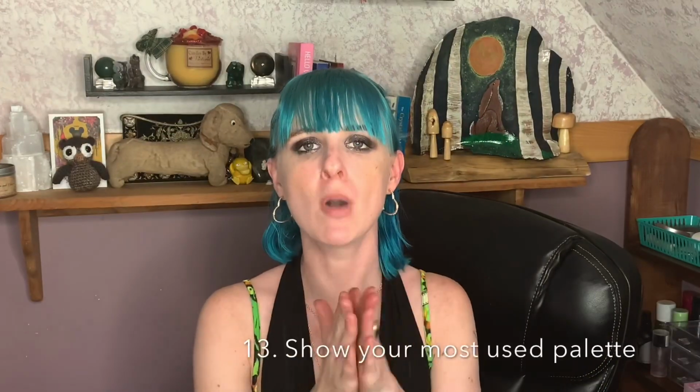Last but not least, number 13, which is show your most used palette. For me, hands down, that would be the Colored Raine Queen of Hearts palette. This palette is so freaking good, and honestly, if I had to choose between Modern Renaissance and the Queen of Hearts palette, I would choose this one. Even though Anastasia's mattes blend really well and the shimmers are really nice, I feel like Colored Raine's palette is just that much better, if that makes sense.